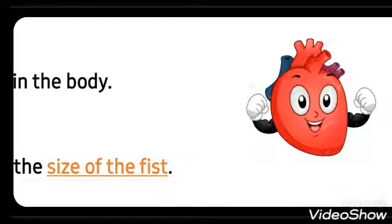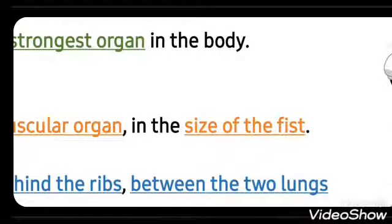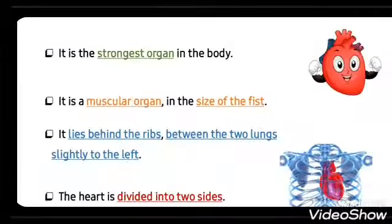What is the meaning of muscular organ? This means that our heart has muscles. So it's a muscular organ, the size of a fist. Anyone can check: the size of his or her heart is like the size of the fist.